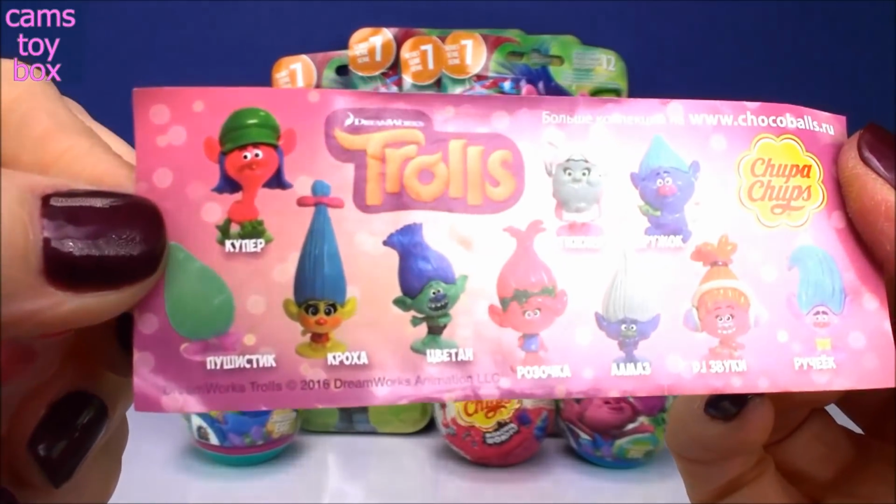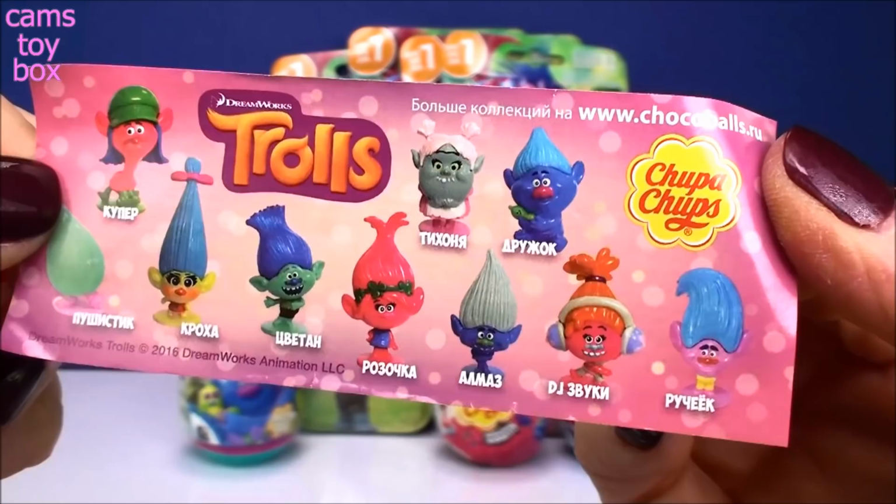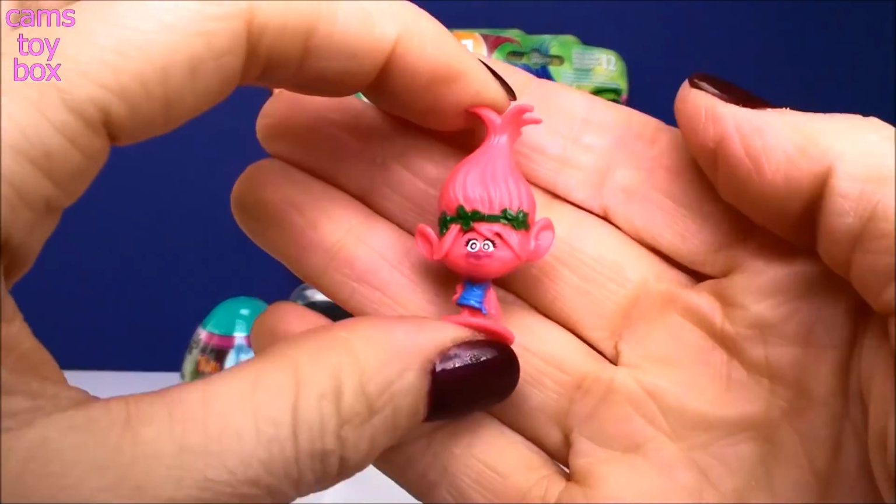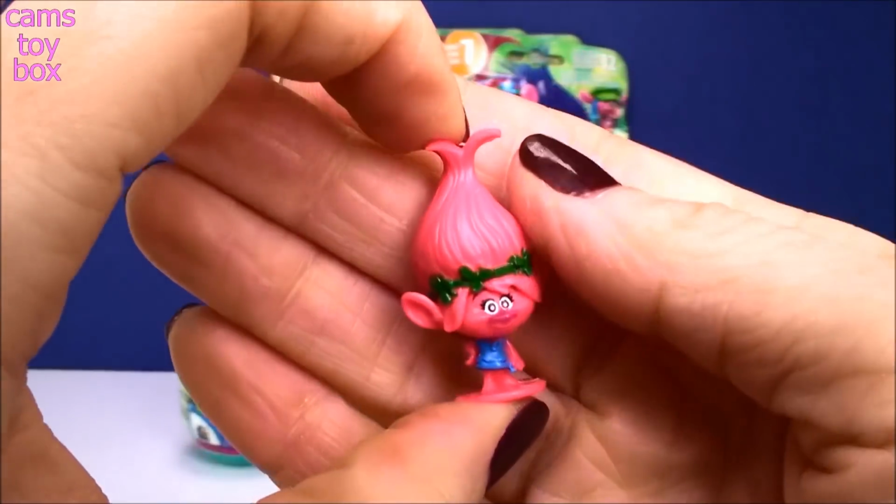Inside is a flyer, and it shows all the different characters you can collect from the Trolls movies and specials. And look, we got Poppy. She's super cute and super tiny.